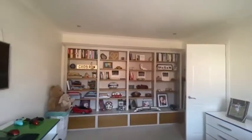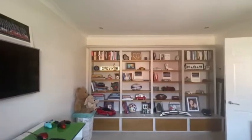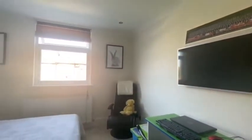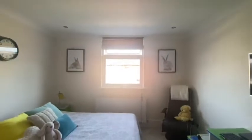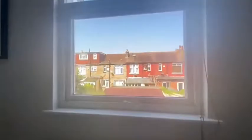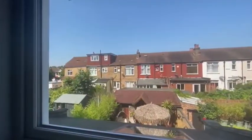You've got all this inbuilt custom shelving at the side here. Obviously, you've got plenty of space for a desk, nice TV mounted on the wall, chest of drawers, you've got the seating in the corner, and again we're double glazed at the back and set very, very far apart from the neighbours behind as well, which gives a real sense of privacy.